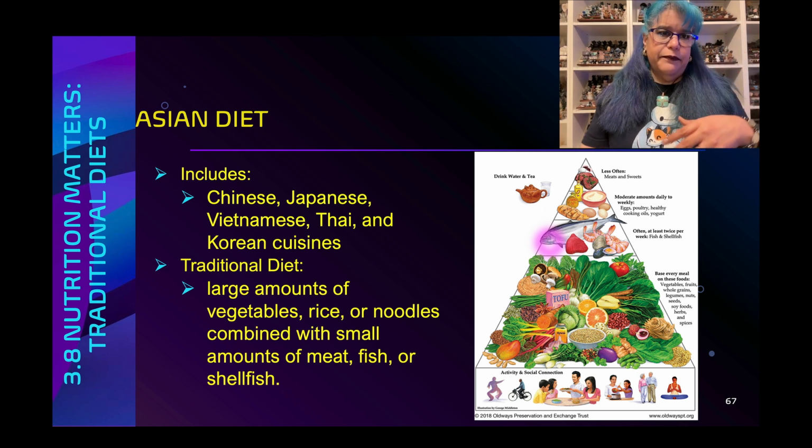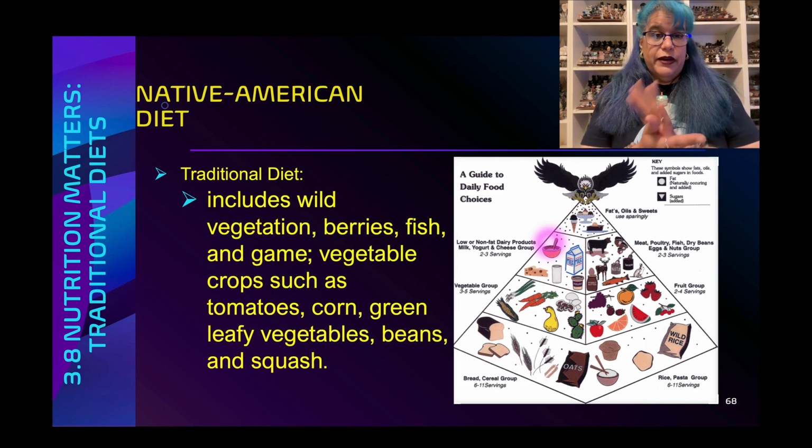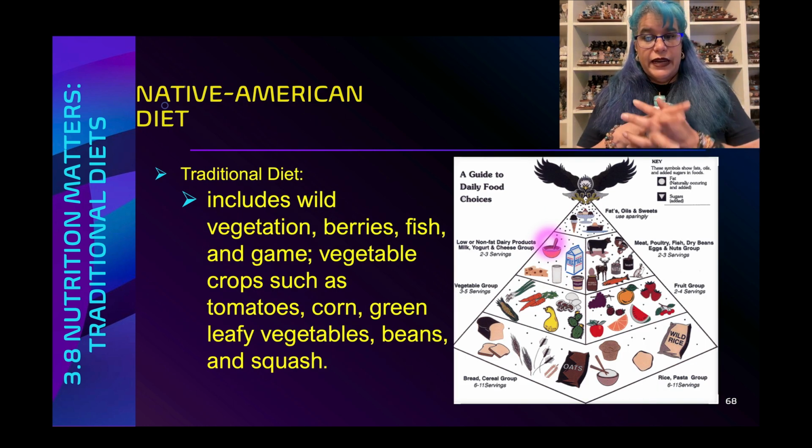Again, traditionally. The Native American diet. Now, for the Native American diet, you're going to have wild vegetation, berries, fish, game, vegetable crops such as tomatoes, corn, green leafy vegetables, beans, and squash. Ultimately, the Native Americans, back in the day, grew their own crops. So corn was something that they had, squash was something that they had.